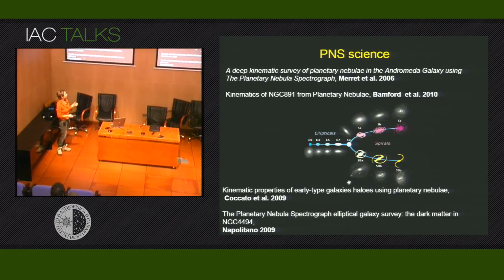This is from Coccato et al. in 2009. And also a lot of work has been done to recover the dark matter content in early type galaxies. And this work is from Napolitano et al. 2009.